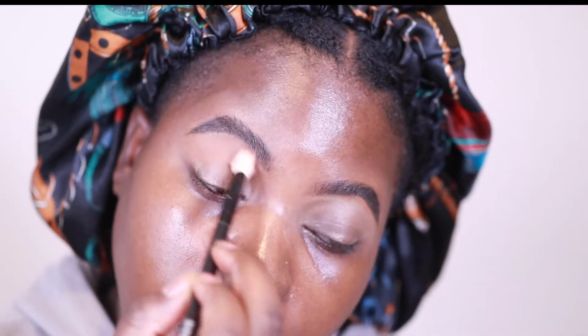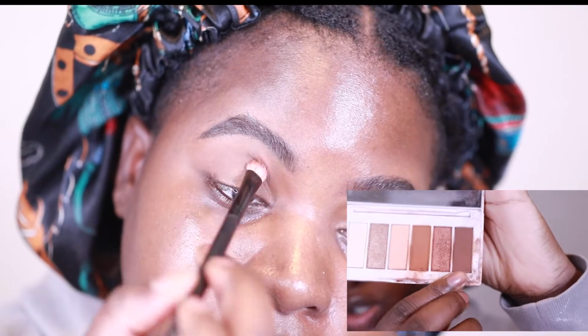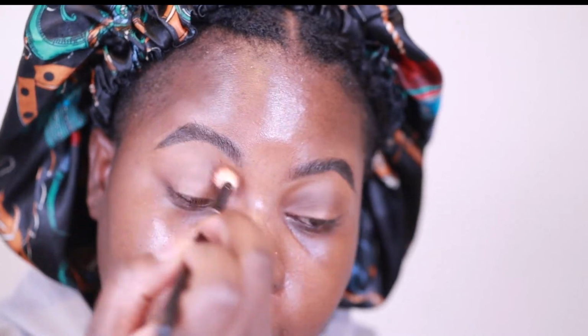And I'm just gonna go in with the lightest shade right here and put it on my brow bone. Yeah, so I just basically pack that right where my eyeball crease is. Used with the previous color, then I'm just gonna blend that darker shade out. That's pretty much it. That's my eyeshadow routine.